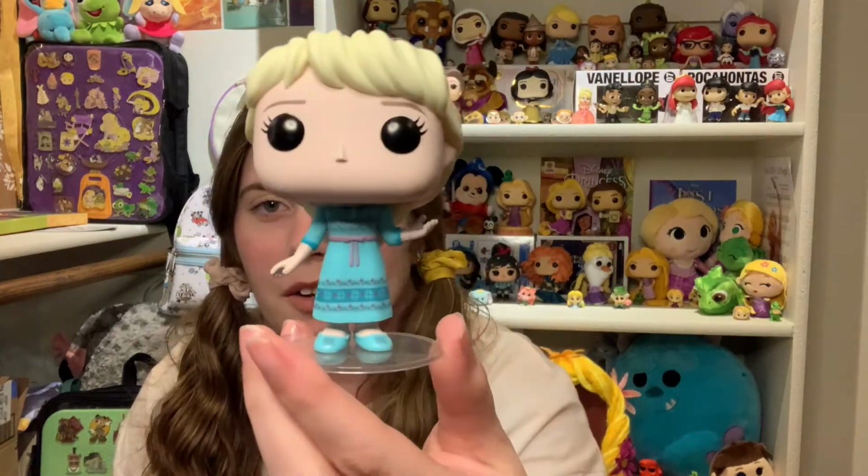I have the young Anna Funko here, and so I wanted the young Elsa to go with her, and for some reason young Elsa kept being super expensive, like $13, and I was like, that's not expensive. For me, not really wanting to collect a whole lot of Frozen, that was expensive to me. So I was finally able to find her for like $8. So I was like, okay, I will buy her now. Oh, she's so cute. I love her little outfit. So look at just how cute she is.